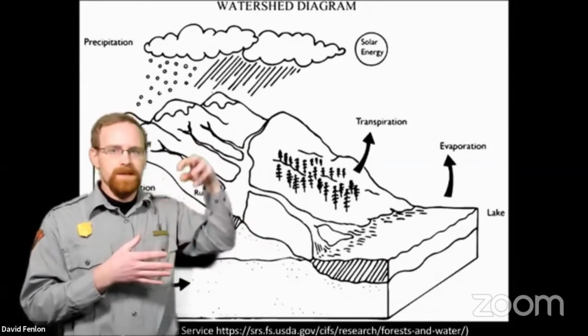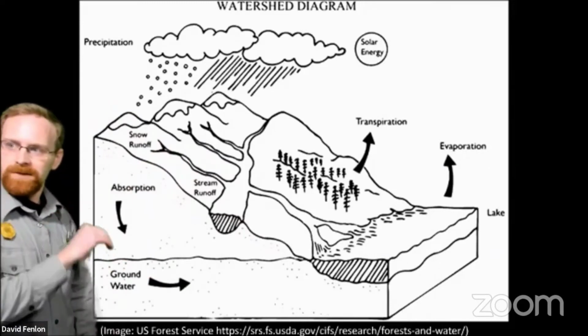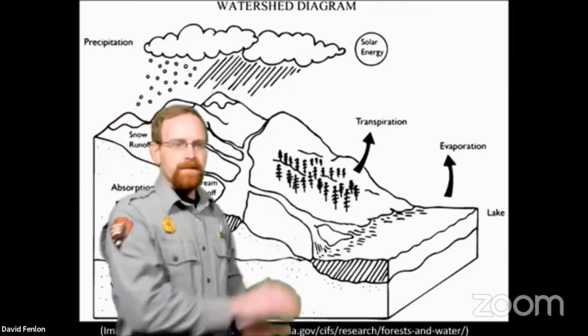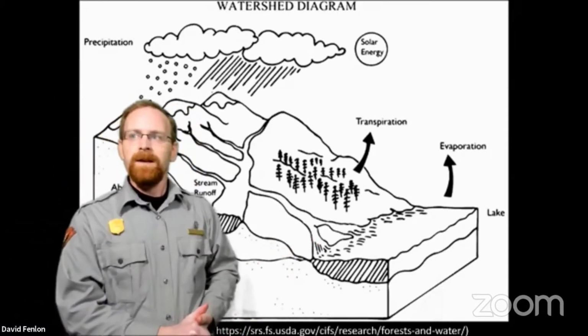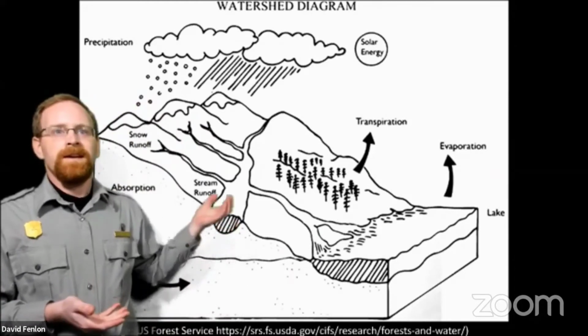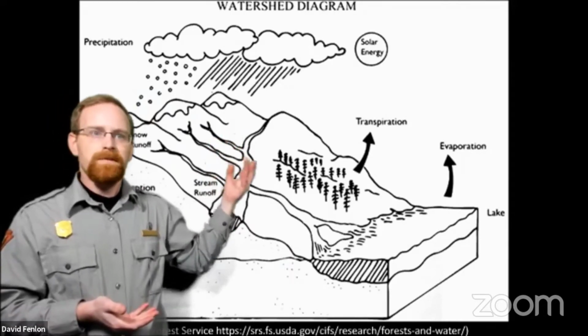Whether it's getting absorbed, I'm blocking the absorption here, it could be absorbed down into the groundwater and eventually flow to the lowest point in the body of water you see there, which is a lake, or it's flowing over the surface, which is most of what we're going to see. Runoff from snow melt or from rainfall will eventually make its way into these little streams.